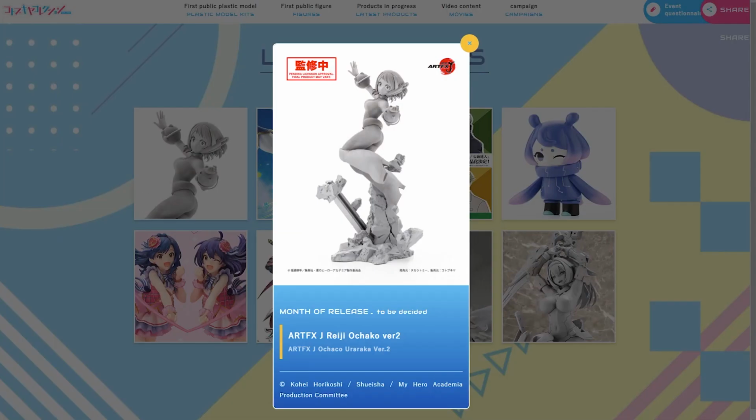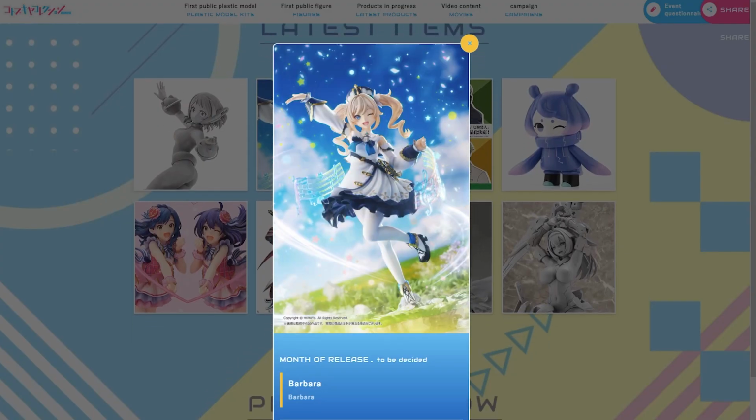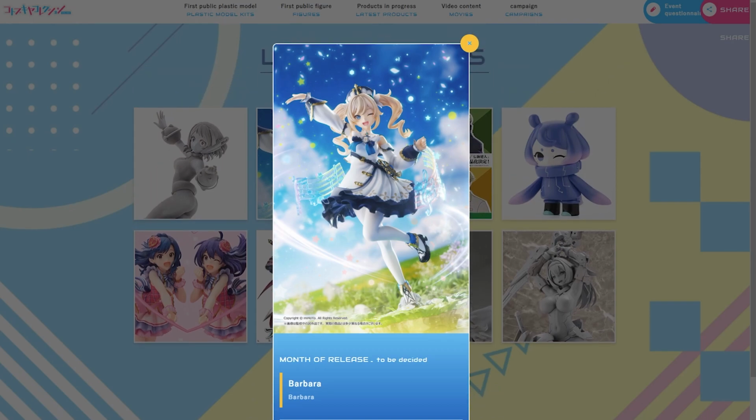I don't know why these are in another section, but in the latest items we have another version of Uraraka, which adds more effects and makes it a little more dynamic. We also have Barbara from Genshin Impact. I almost never use Barbara, so I will be saving my Primo gems, but she looks very nice. Love what they did with the music effects.